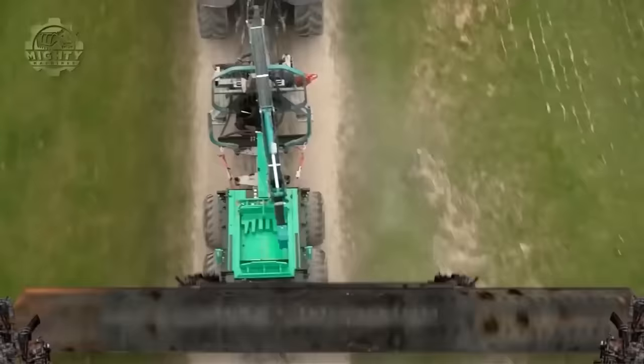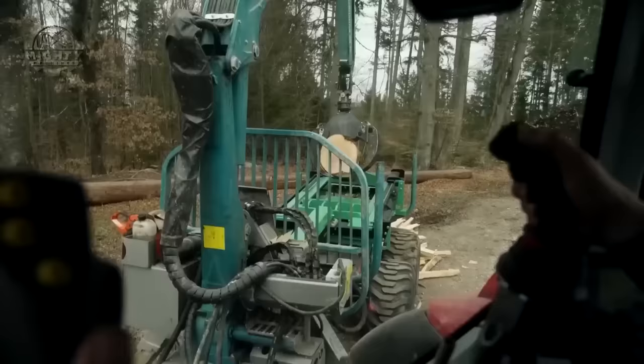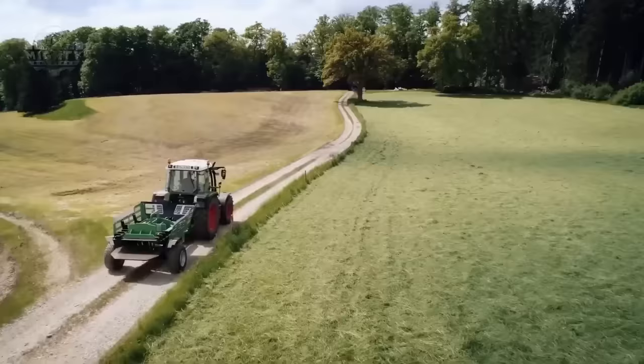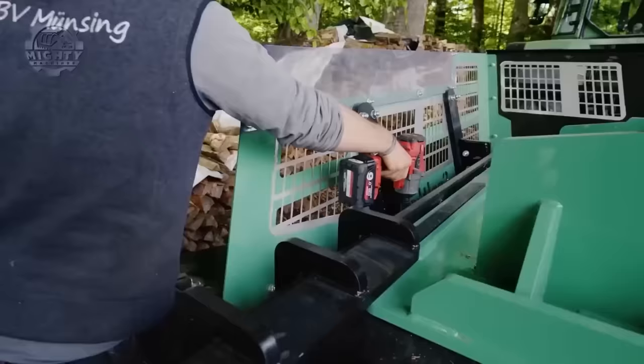Now let's explore the innovative tool, the Basting GmbH. This groundbreaking invention has revolutionized the road construction and maintenance industry. German business Basting GmbH is focused on producing high-quality metal parts and components for numerous sectors. The company was established in 1987, and Borchen, Germany, serves as its corporate headquarters.